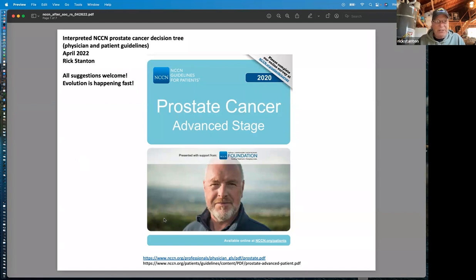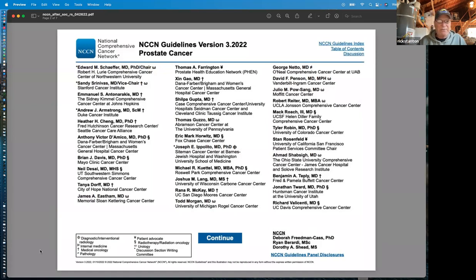I guess this image is from 2020, but the guidelines are from January 2022 that I'll be discussing. So this is my interpretation of about a 60-page document. Two documents, actually. One is physician-focused and one is advanced patient-focused. One little shout out on the pedigree of where I tried to organize this decision tree. This is 10th of January, 2022. And interestingly, which I didn't know before, Tanya Dorf, who is guiding Brian and I, is one of the authors, and so is Raina McKay, who is also guiding us. I look across this list of authors, and I go, well, this is about as prestigious as it gets.